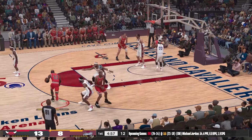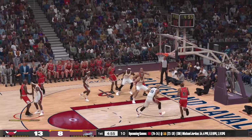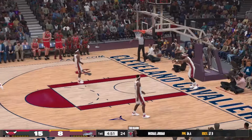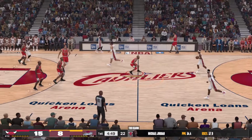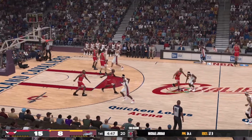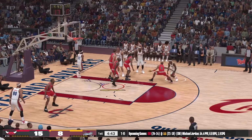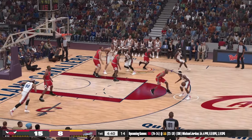Now here's Jordan. 6 points for him. And he makes it. Jordan's got 8 points. Jordan's gotten three of his four shots to fall, hitting 75%. Now here's Gibson. He's scoreless.